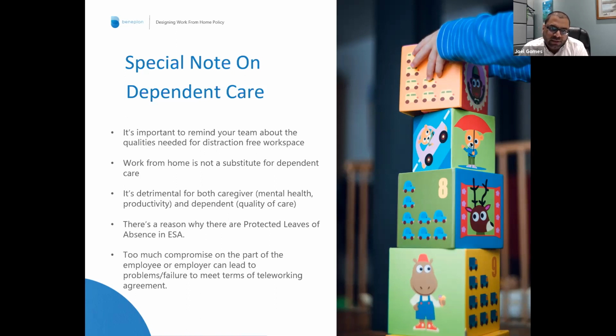So I'm not saying that there should not be compromise. At the end of the day, keep in mind what we've already covered in terms of the accountability framework, and we'll still be talking about that in detail in terms of performance management.